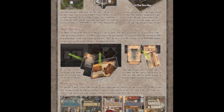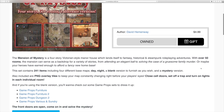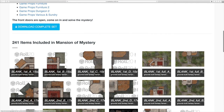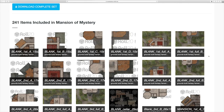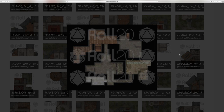Or maybe your heroes have earned enough to afford a fancy new home base. This set contains 241 items, including four different base maps, day, night, and a blank version which you furnish as you wish, and a mystery version. This map can be used for mini-games from Call of Cthulhu to Pulp Noir, whodunit murder mysteries, and even, yes, Golden Age superheroes. I used it for my 5th edition D&D campaign as a noble mansion of the player's arch-villain.